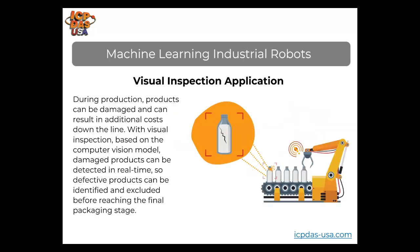Products are often damaged in the manufacturing process, which results in increased costs. With visual inspection systems, damaged products are detected in real time, so defective products are identified and excluded before reaching the final packaging stage. Cracked bottles are detected by visual inspection systems. After being detected, it's removed from the production line.